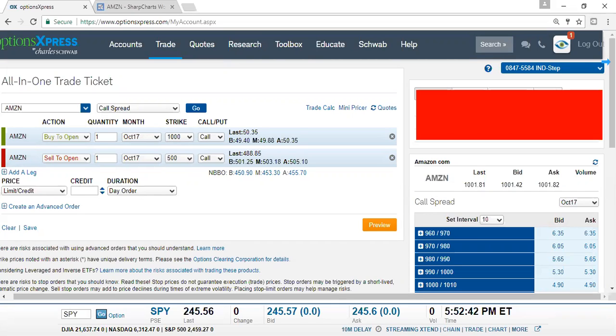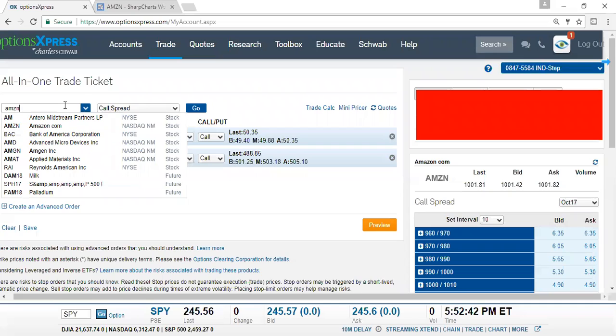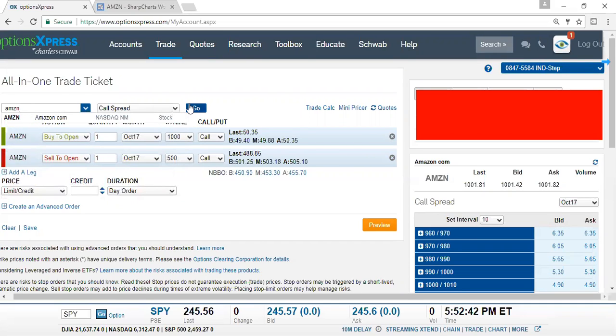Now, there are various different online brokers that you can utilize. They may be a little different from Options Express, but this is one of the accounts that we have in our company. Okay, if you see here with Amazon, you just punch in the ticker symbol. And the ticker symbol, again, identifies the stock or the company. Amazon's is AMZN, and you hit go.